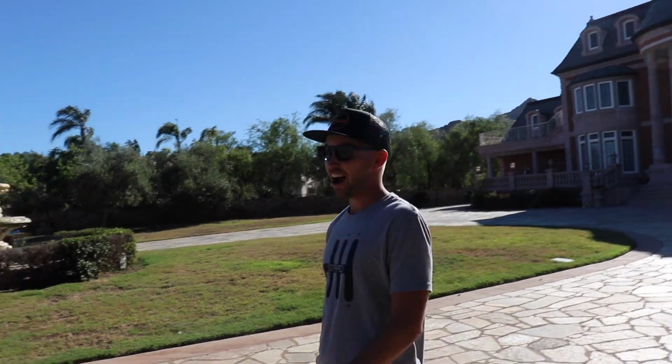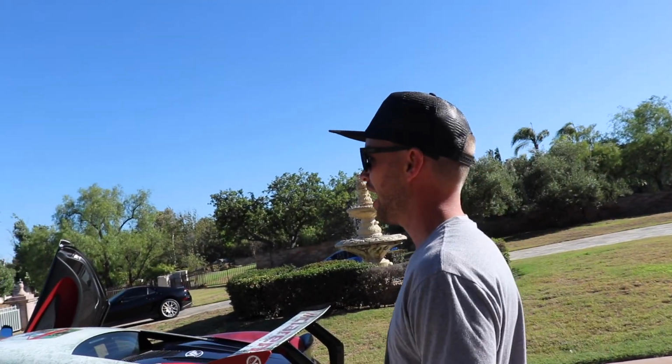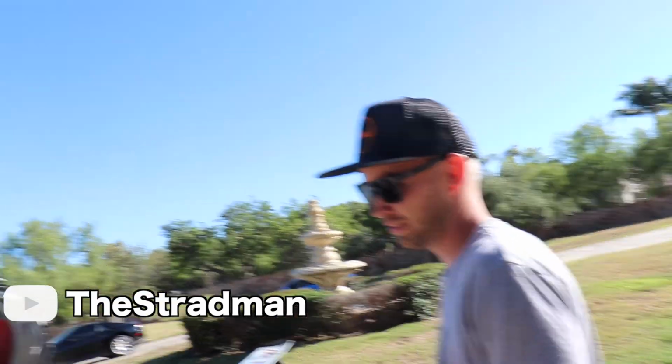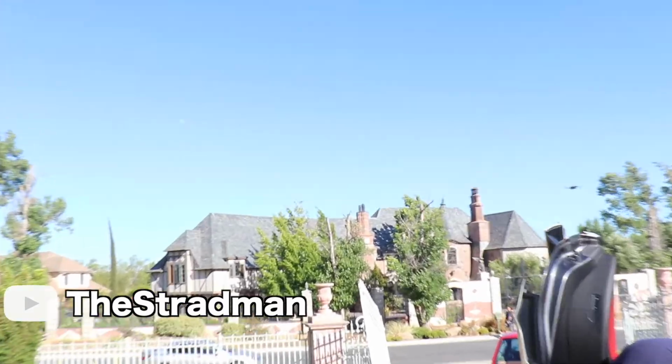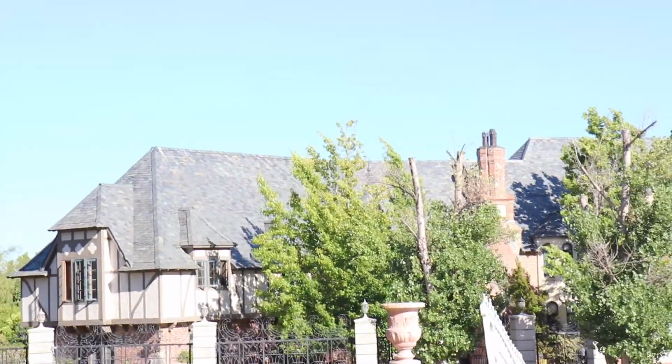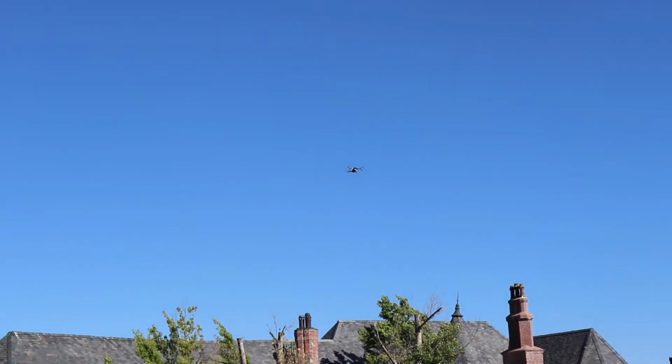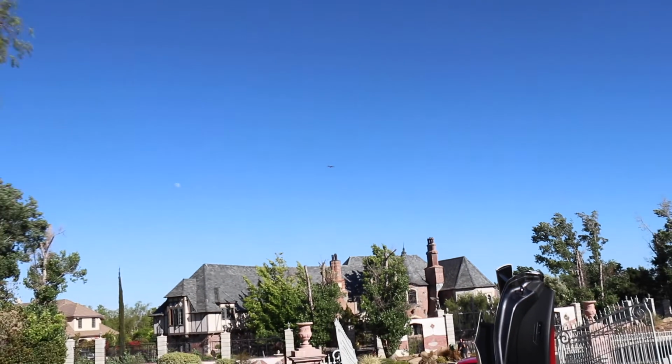Stradman, you the real MVP. Yeah, I'm glad to help. It's a clutch performance. Get the climbing out of my system. I'm a climber. To put that into perspective, he climbed all the way to the top of that tree on the left right there. Pretty crazy, huh? And that drone is right there. It's flying nicely. Real MVP Stradman.